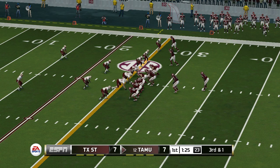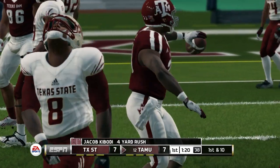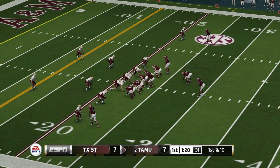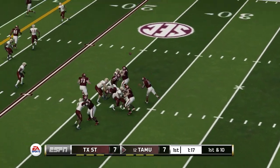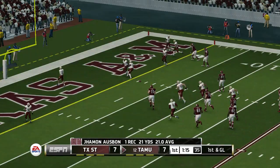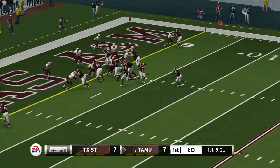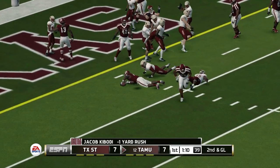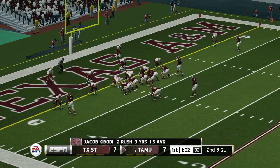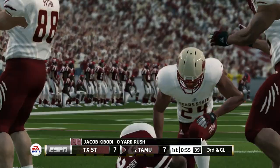Here we go! Red 68! And he carries the ball for a nice gain. And he tackles him hard at the 1. Tackle made right around the 2-yard line. Again with the run. They'll wrestle him down in the backfield.